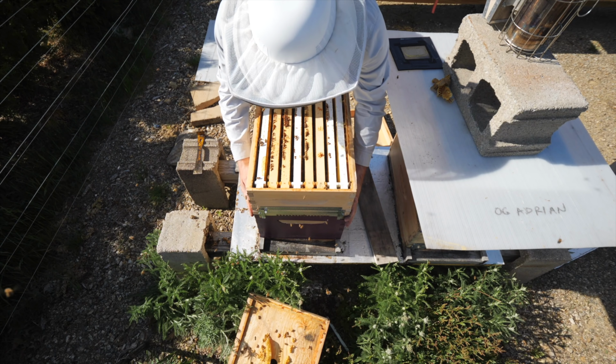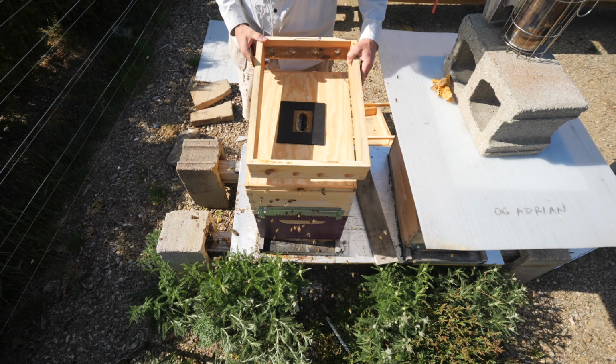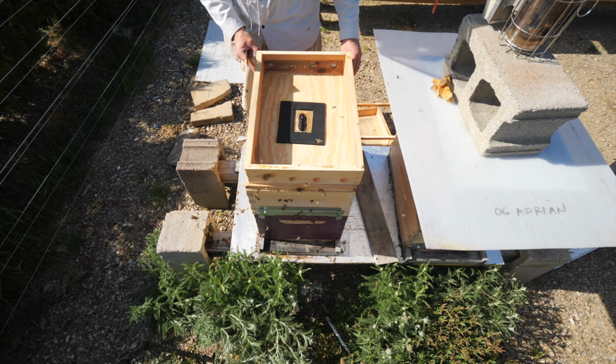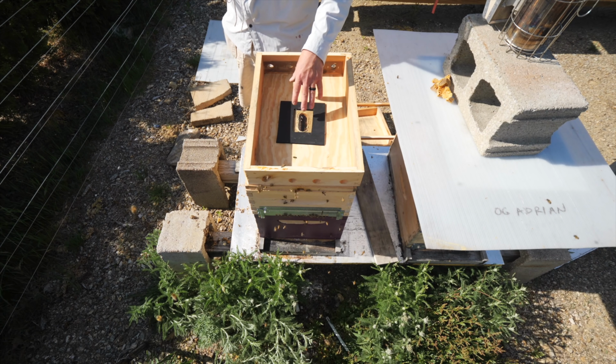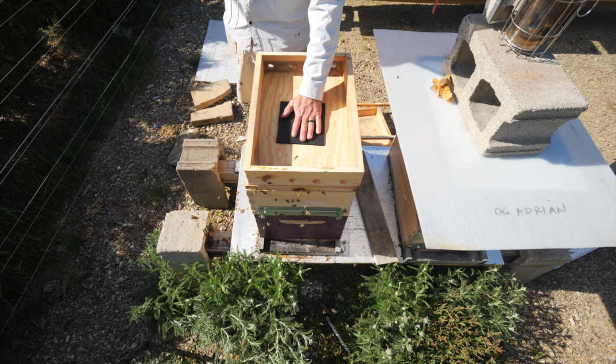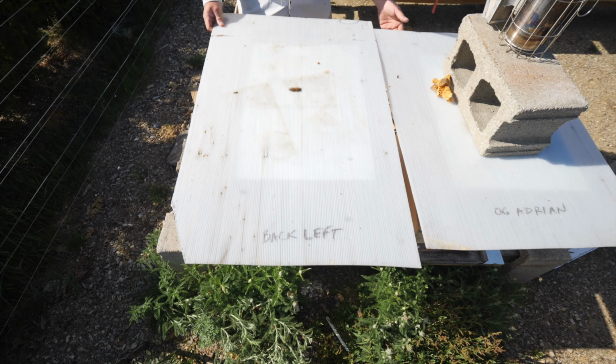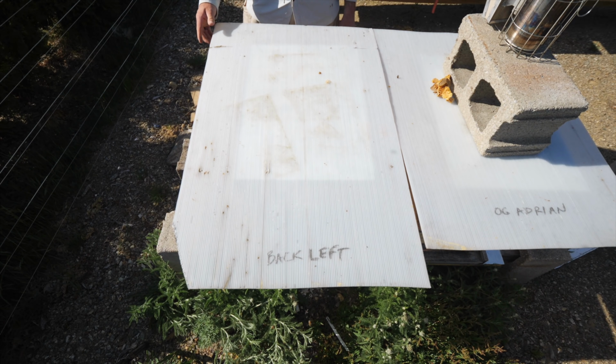Okay, they're in their summer configuration now. Vent shim. And yes, I leave these on all summer. This is for ventilation. They can close this off if they want, but if they don't, they can vent right out of here so heat comes out. So they will be getting a super in a couple weeks.